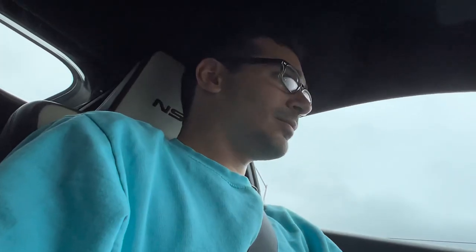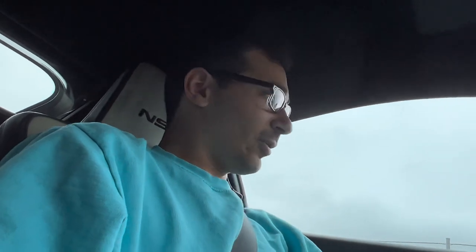let's go to the right here, to the left here. Go into track mode. Okay. And we're going to launch it. Ready? Foot firmly on the brakes, foot firmly on the gas. It says launch mode ready, and it goes.